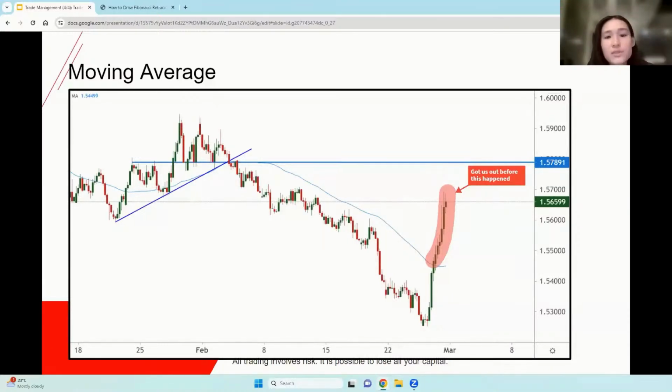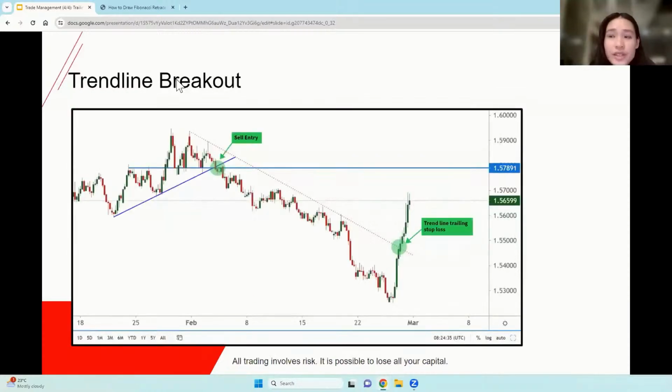Pretty self-explanatory. Now let's look at a trend line breakout. We have one trend line here, but we have another one over here, as you can see. Price is moving in this descending trend line, and we see price breaking out of our descending trend line. That's typically a sign that the trend is going to change as well, and your trend line trailing stop loss is triggered, so you get out of your selling trade.